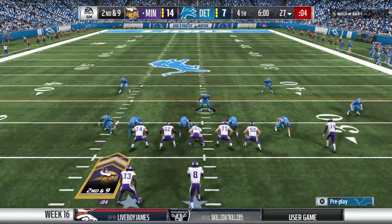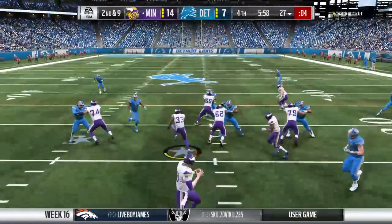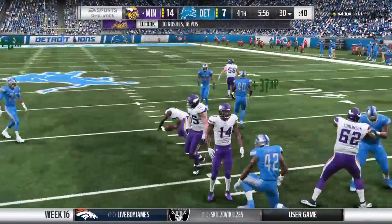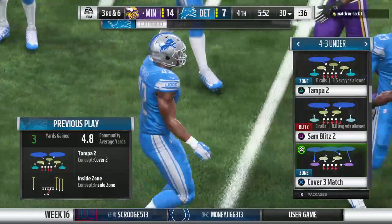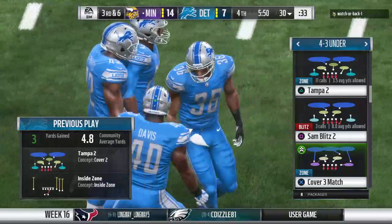Let's go. Again, it's Cook. And he'll get about 3 yards. That's what you want. Straight ahead positive gain. Just keep that clock ticking.